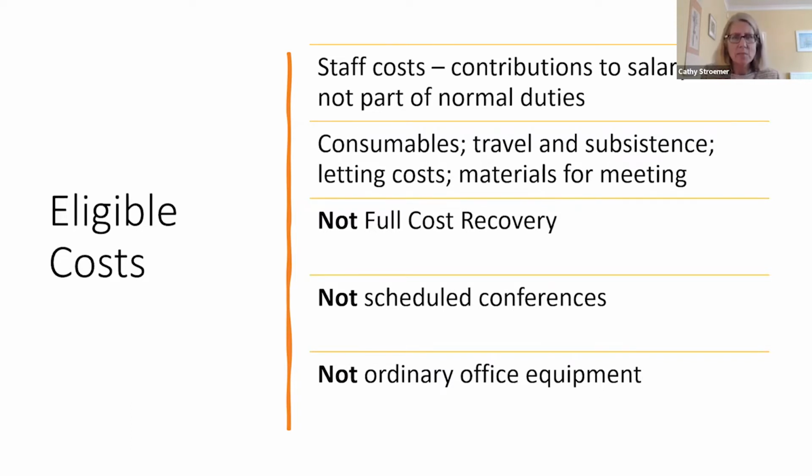Now, the money, as it were. The costs in the projects should be justified. To be honest, staff costs are eligible, but I think that in most instances, the amount of £1,000 grant compared to your salary is not going to be that great. So it may not be relevant.